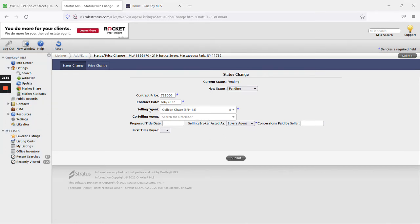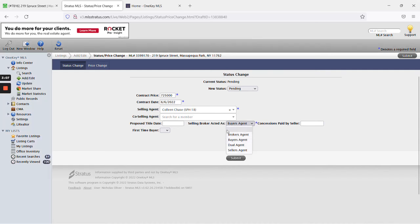Remember here that selling agent basically means the agent who brought in the buyer. So if it was a direct buyer, so there is no outside buyer's broker, then the selling agent would actually be the listing broker, in this case ourselves. More likely the selling agent is the buyer's agent, because there was a buyer's agent, then obviously they would be selected, and then you would just mark what it is. It's either selling broker acting as a buyer's agent, which is the case here, or in the case of a direct buyer, it would be selling broker acting as a seller's agent.